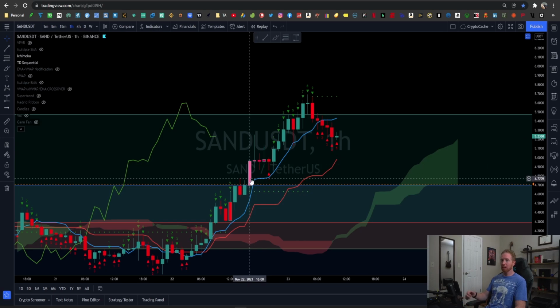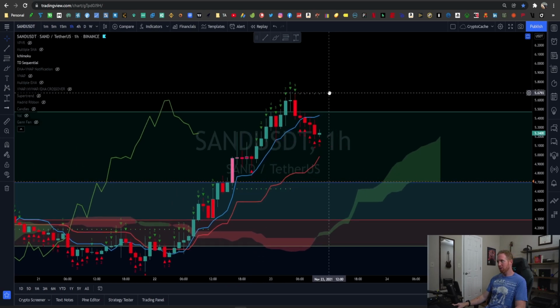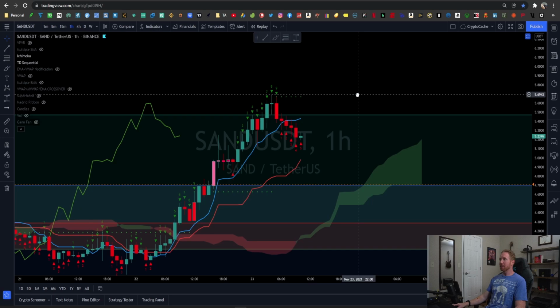Oftentimes there's a short squeeze that occurs. It pushes the price action up right at a major resistance level. Not to say that people are trying to short Sandbox at that point. That'd probably be pretty stupid, but that could have been a case, right?